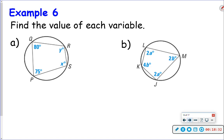I'm just going to pick a pair. I'm going to start with Q. Opposite angle, S. So these have to total to 180. Clearly X needs to be how much? Got it. I could do this all day.